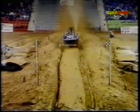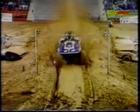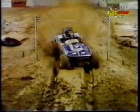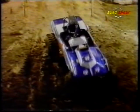Here's another angle of that incredible run. Now you can see the ruts that have developed in the track, and Erderle is trying to stay within them, sideways across the finish line and then airborne, missing the number one spot by a tenth of a second.